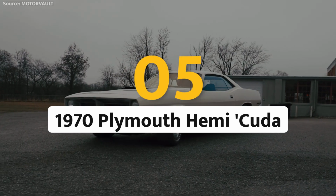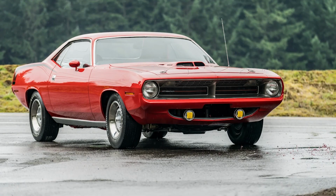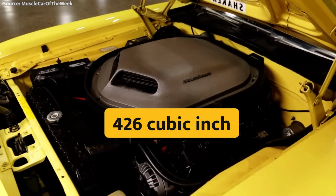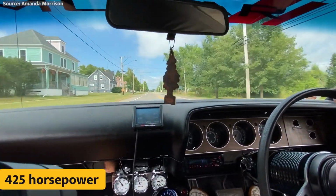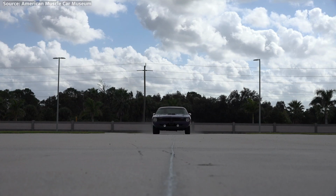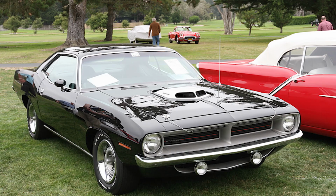Next in our lineup is the 1970 Plymouth Hemi Cuda, a titan among muscle cars. This car wasn't just powerful, it was a powerhouse redefining the limits of street-legal performance in the 1970s. At its core lay the legendary Hemi engine, a mammoth 426 cubic inch beast that delivered an earth-shaking 425 horsepower. The Hemi Cuda was more than just numbers and specs, it was a symbol of the muscle car era's peak. Its aggressive styling, wide stance, and the unmistakable roar of its Hemi engine made it a dream for car enthusiasts and a nightmare for its competitors.